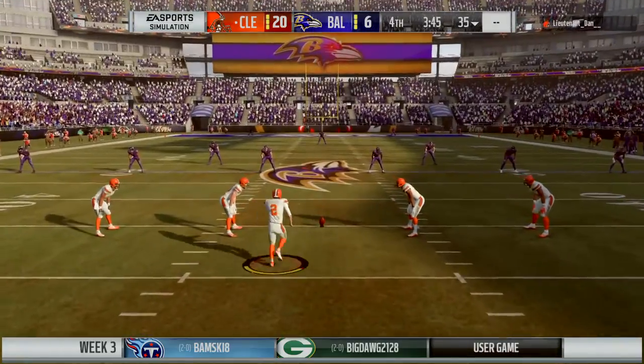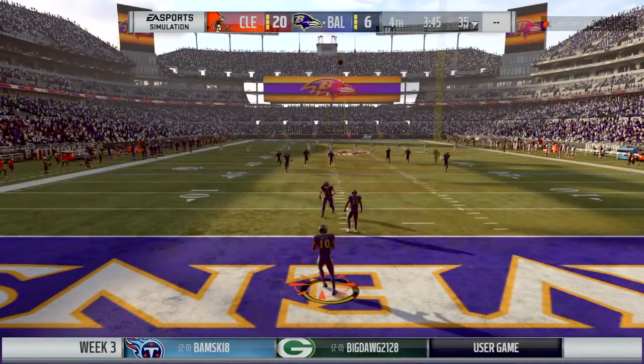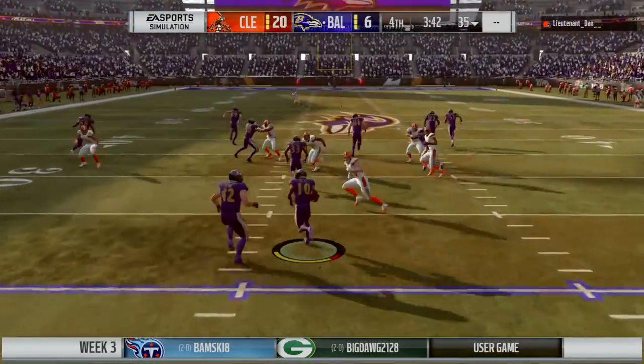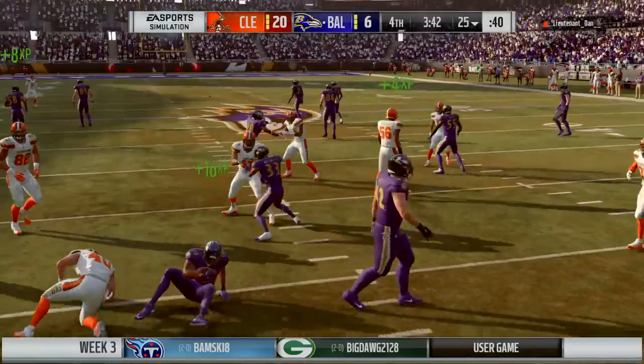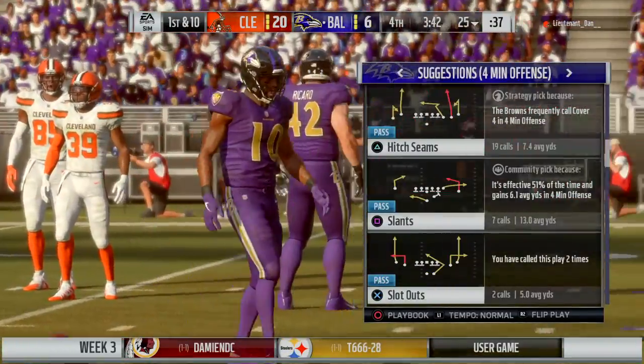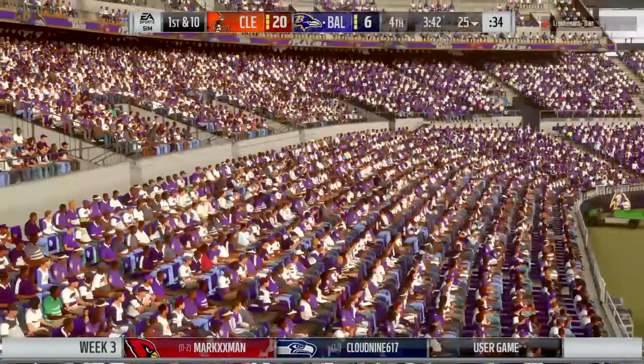Gonzalez now to kick this one away. That'll be taken in the end zone. And all that work, but he stopped where he ultimately would have been, and he's simply taken a knee, and that's the 25-yard line. Now the Baltimore offense heading back out onto the field.